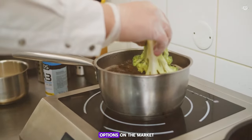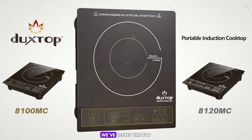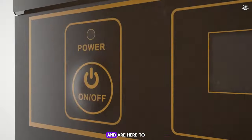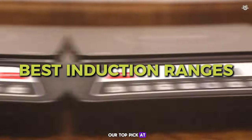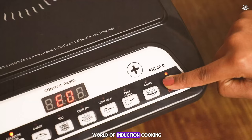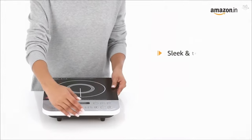But with so many options on the market, how do you choose the best one for your needs? Fear not, because we've tested the top induction ranges and are here to guide you through the best of the best, from number 7 to our top pick at number 1. Let's dive into the world of induction cooking and find the perfect range for your culinary adventures.